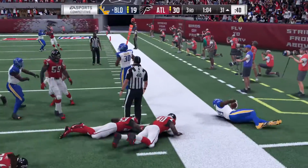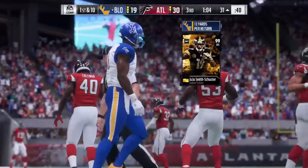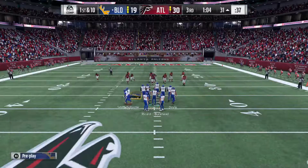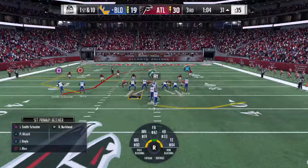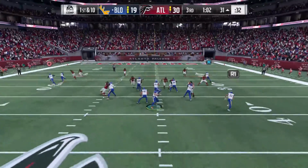And he is out of bounds, just a yard or 2 shy of the 30. 34 yards on the return. But for a moment, looked like he had a shot to go all the way. And this offense, they're going to have excellent field position. They take over with a 1st and 10 on the short side of the field.